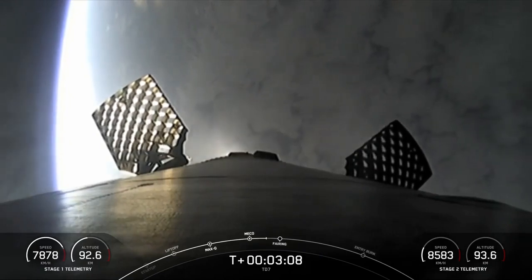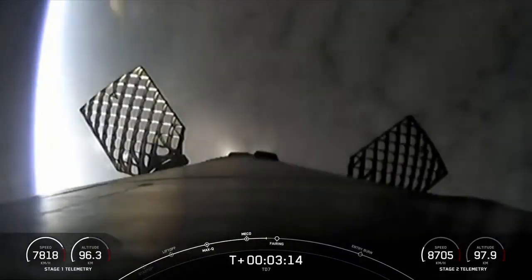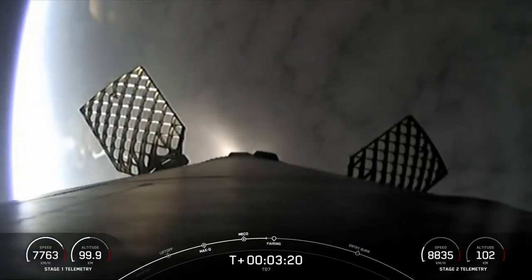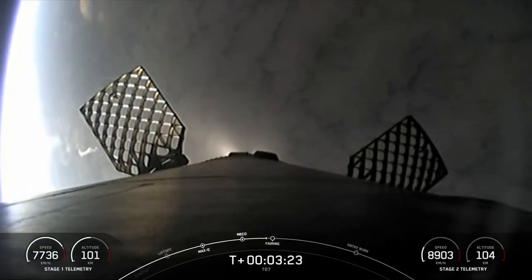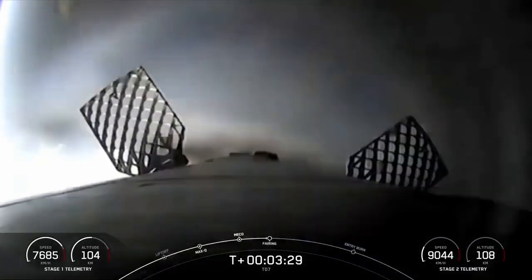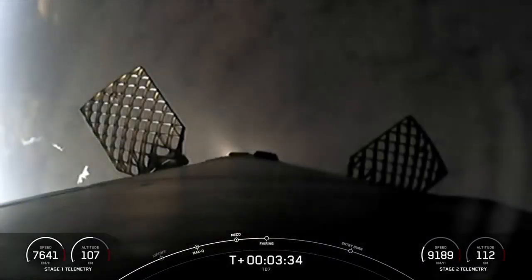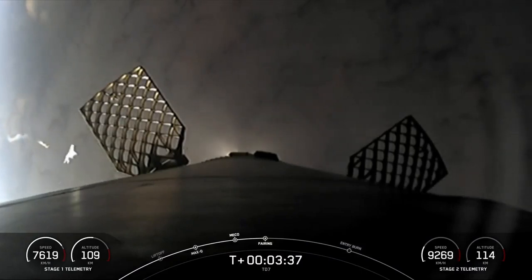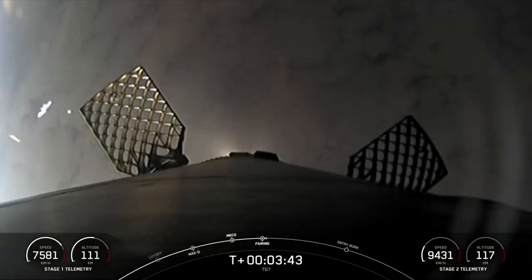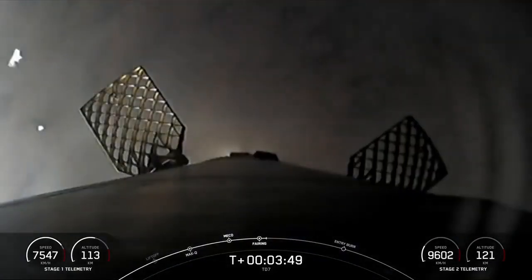As a reminder, we will not have any stage 2 views today, but you can keep an eye on stage 2's progress with its telemetry in the bottom right-hand corner of your screen. Fairing separation confirmed. And there you hear confirmation of separation of our payload fairings. Having done their job, they will now parachute down into the Atlantic Ocean, where we will be attempting to retrieve them using our fairing recovery vessel, Doug.